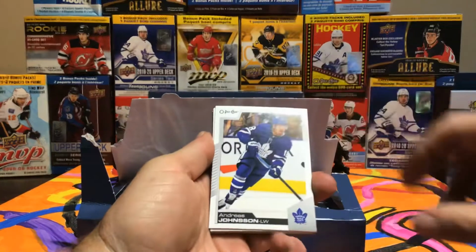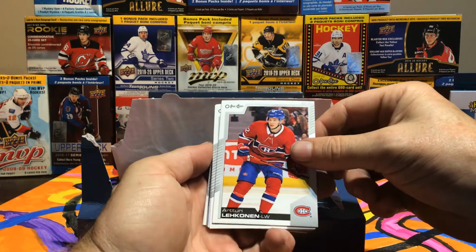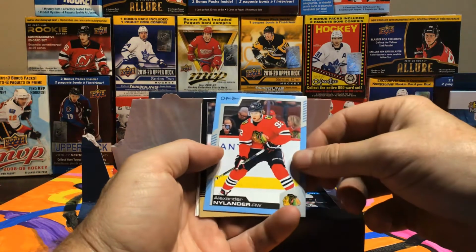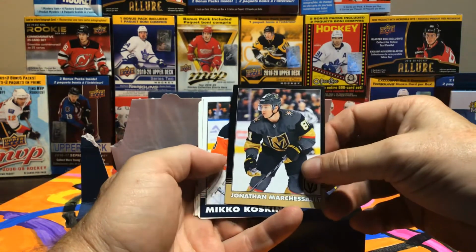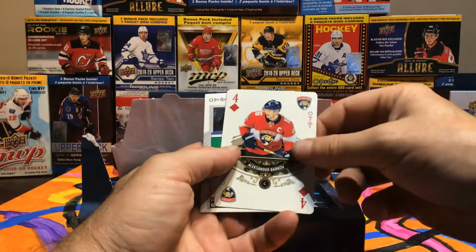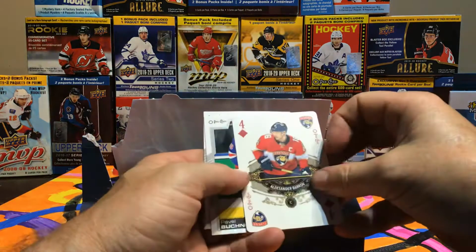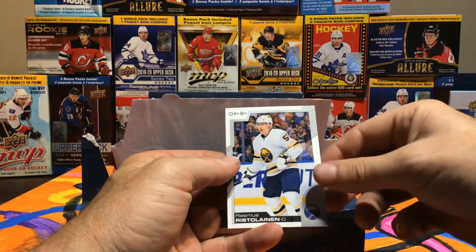All right, here we go. Andreas Johnsson. Aleksi Lehkonen, Patrice Bergeron, Anthony Cirelli, a blue parallel of Alexander Nylander, a black bordered retro, numbered 2/100, Mikko Koskinen, our first playing card, this one is Alexander Barkov. Yeah, they have the weird look on the front. I like those. Oh, yeah. Yeah, they're pretty cool. Pavel Buchnevich and Rasmus Ristolainen.